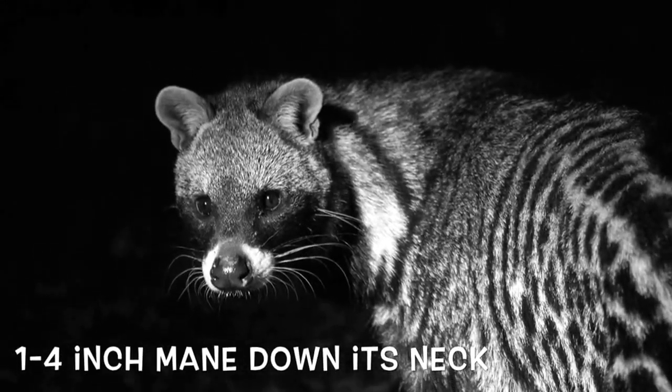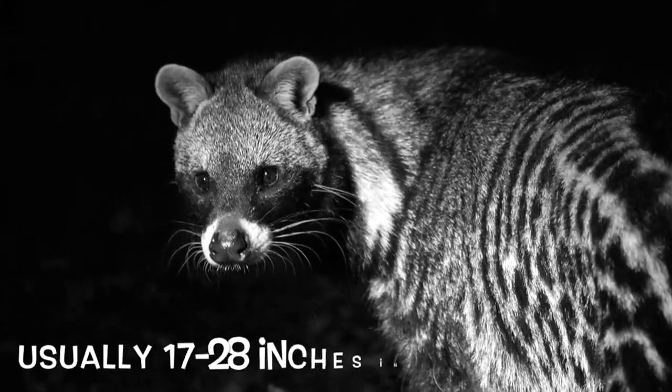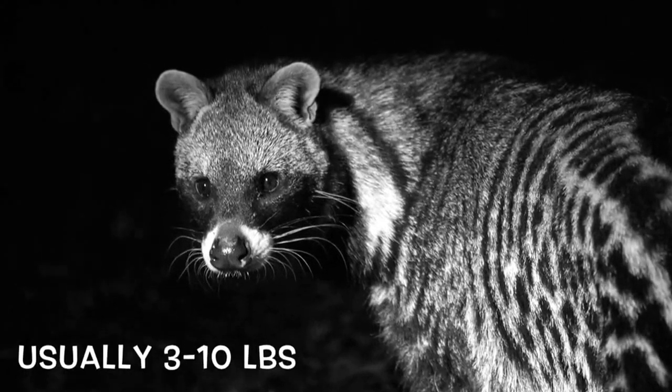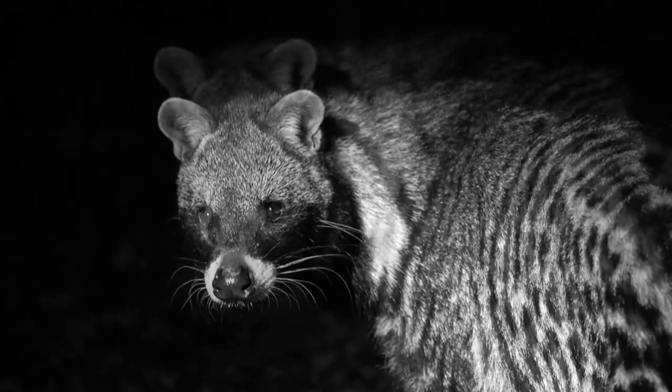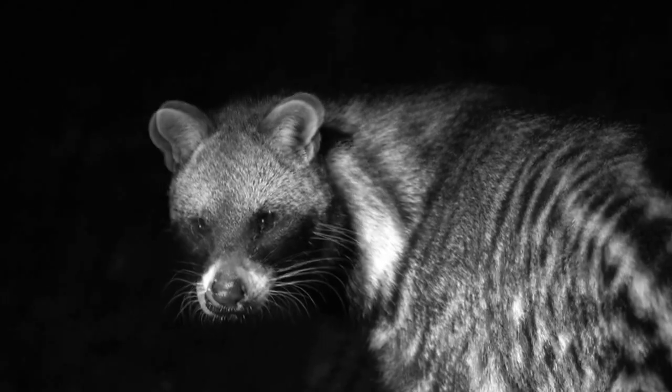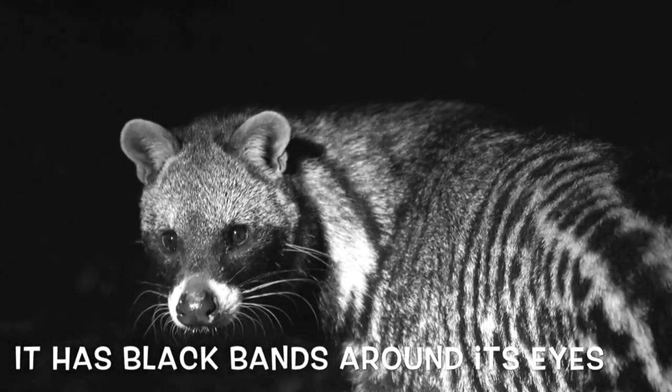It has a 1 to 4 inch mane down its neck. Usually 17 to 28 inches in length. Usually 3 to 10 pounds. Has molars for grinding food. It has black bands around its eyes.